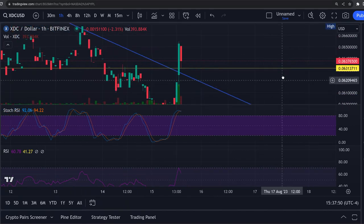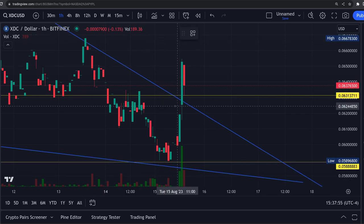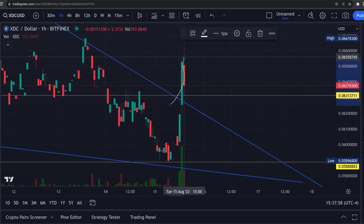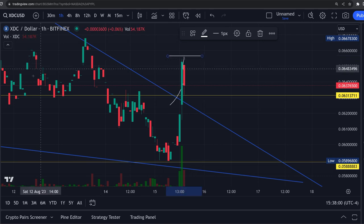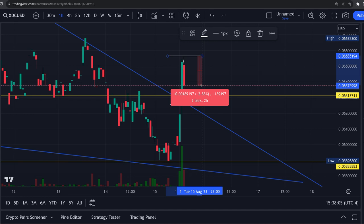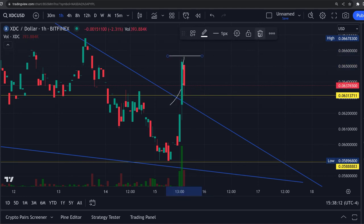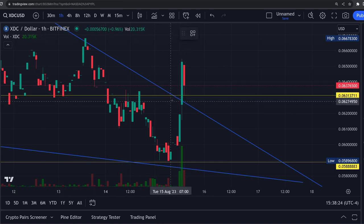That's why I tell people, I just put a video out yesterday, do not buy big green candles. If you would have seen this breakout and you would have bought way up here, you would already be down 3%. So $3 for every 100 that you had in it, you'd be down already. Wait for the pullback. These things always, on a breakout, they always come back, retest the breakout, and that's where you get in. You get in on the retest.